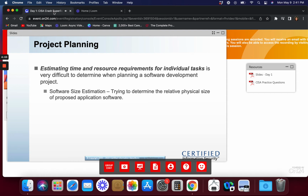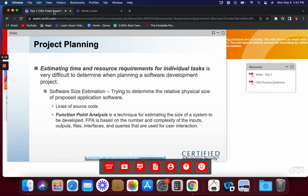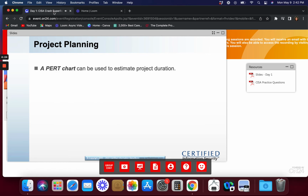And so on. So again, ISACA is saying we can look to lines of source code, or we could employ something known as function point analysis, or FPA. That's a technique for estimating the size of a system to be developed. An FPA is not used to determine project duration; we would use a PERT chart for that, Program Evaluation Review Technique. Again, that considers different scenarios for planning and control projects.